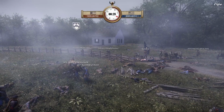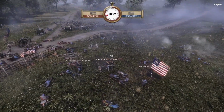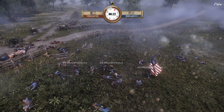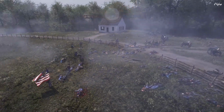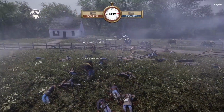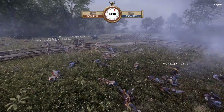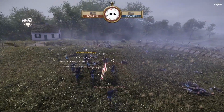Here they come back. Very good. Come back, come back, come back. There comes more. 19 seconds. I mean, I think the Confederates are going to do it. There's just more of them here. Oh, here they come. Now there's more Union coming in.